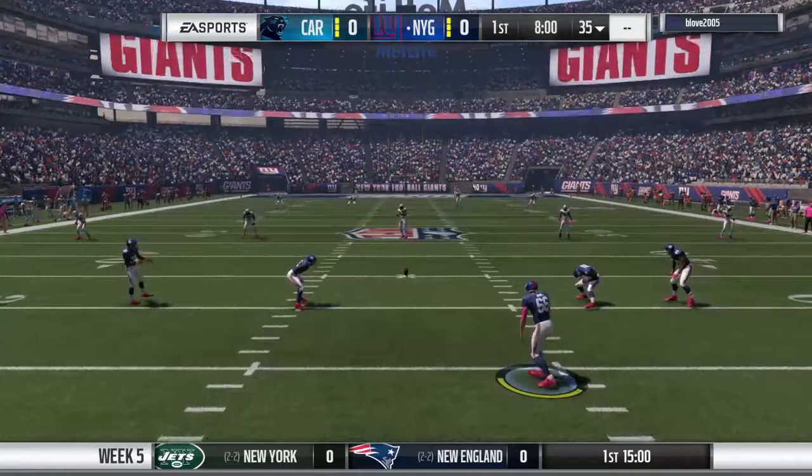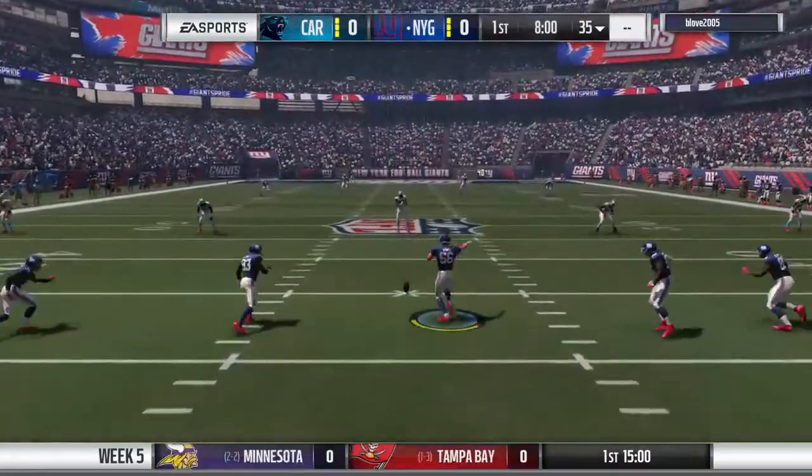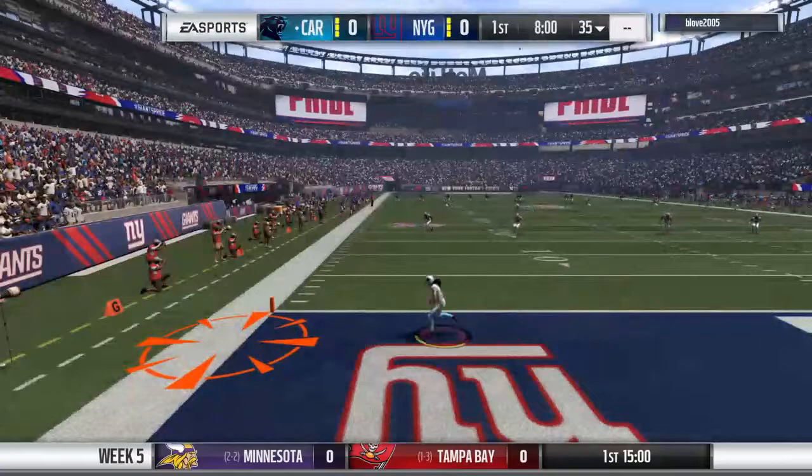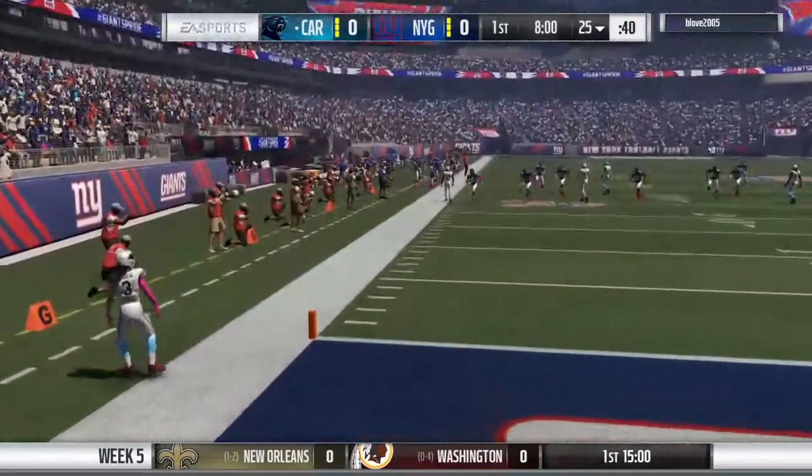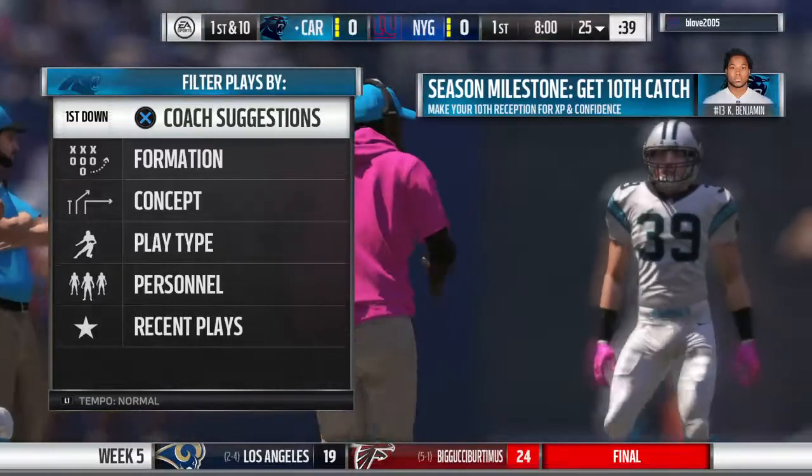At 2-2, going up against the Panthers, who come in at 4-0. With that, we'll send it over to Brandon Godden and Charles Davis. They've got the call in this Week 5 matchup.